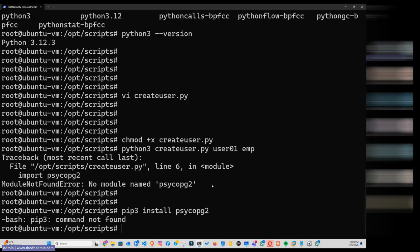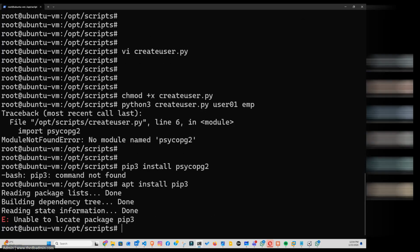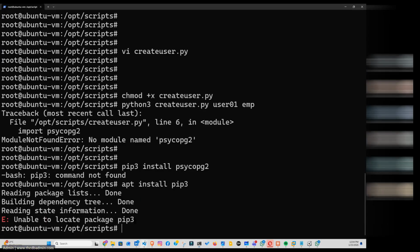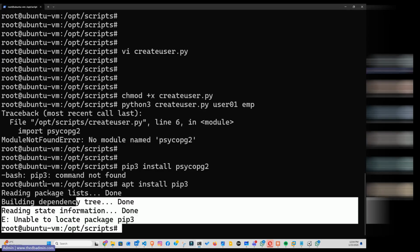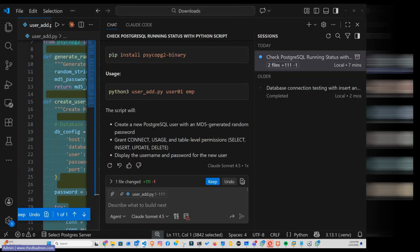Simply use dnf or apt to install pip3. Okay, so pip3 is not there. Let's fix it. I will simply give the whole code to my AI and AI will give me the fix.